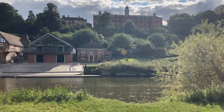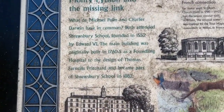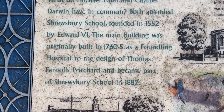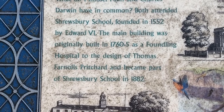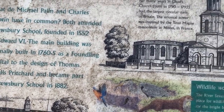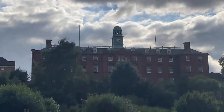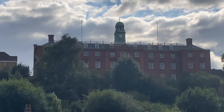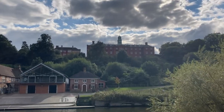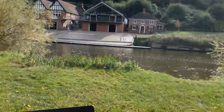So here it comes, the workhouse bit, the Foundling Hospital. So we go. Darwin, blah, blah, blah, but this main building, originally built in 1760 to 65 as a foundling hospital to the design of Thomas Farnolls Pritchard, and became part of Shrewsbury School in 1882. So yes, workhouse, just like Highcroft, just like probably many by you, to be honest. Foundling hospitals for all the missing, well, not the missing children, but the found children with no parents at the time.